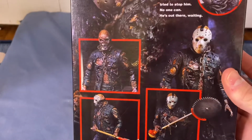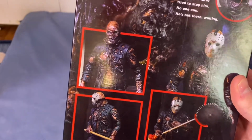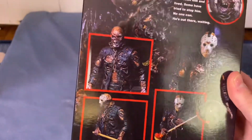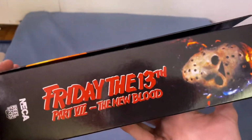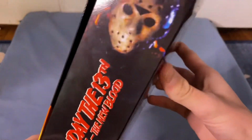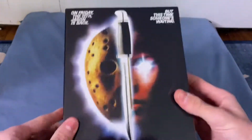In this movie, by the way, Jason has some of the coolest weapons. He maybe doesn't have some of the best kills because they were heavily cut down, but the weapons are still awesome. And then on this side, it's pretty much the same as the other one. It's the logo and the mask of Jason, and pretty much the same with the top as well. So let's get into the figure itself.